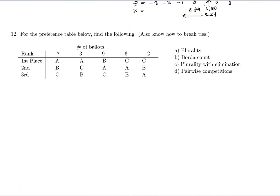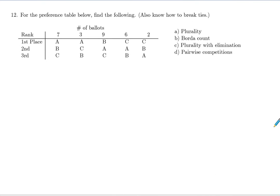All right, and then that leaves us back at the voting here. So to finish up, we're given a preference table. We want to determine the plurality winner, the Borda count, elimination, and then pairwise competitions. So remember, plurality here is just the greatest number of first place, so this is the greatest number of firsts.